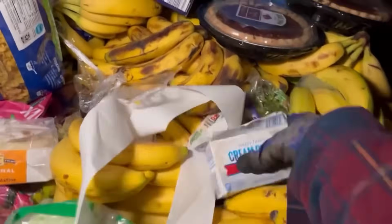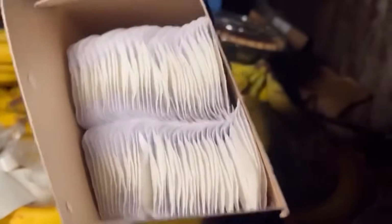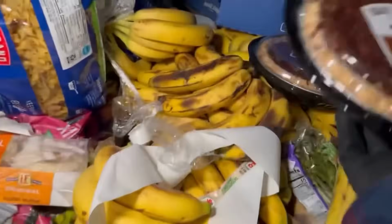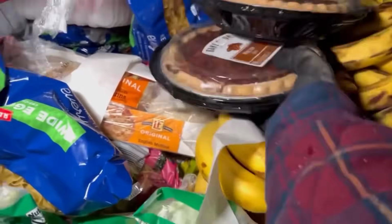This is just nuts. What is this? Panty liners, what the heck? Oh geez, there's some in there. I think it's just the box is open, but I don't know if I should grab that, to be honest. I'm just gonna set that to the side. Pecan pie, nice, two of them. Nothing wrong with those.